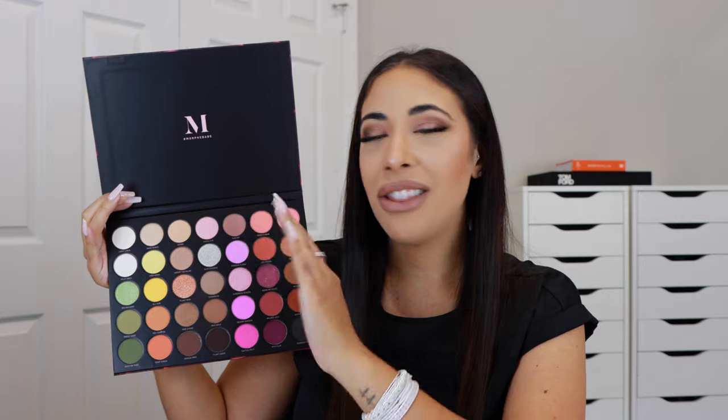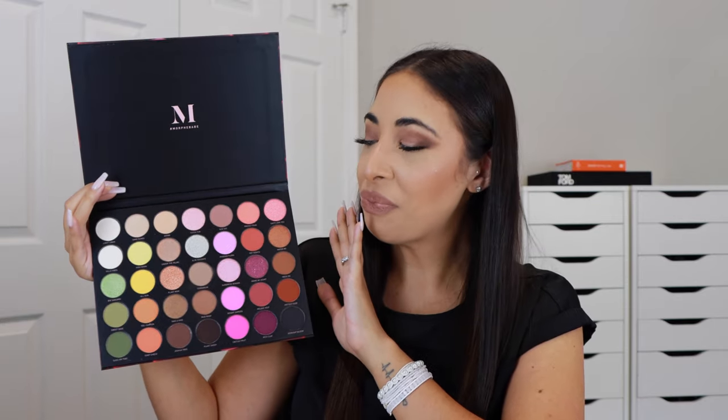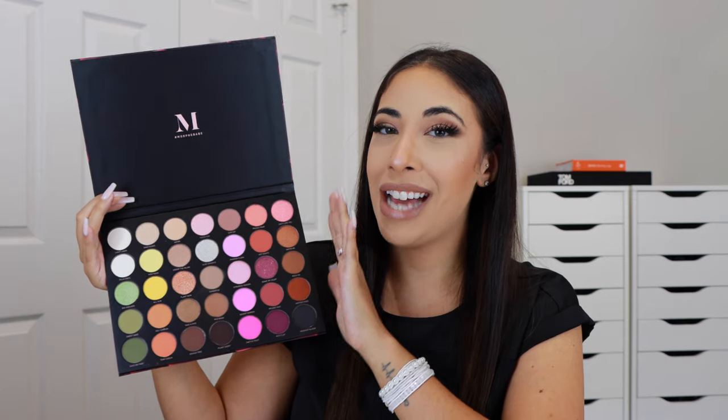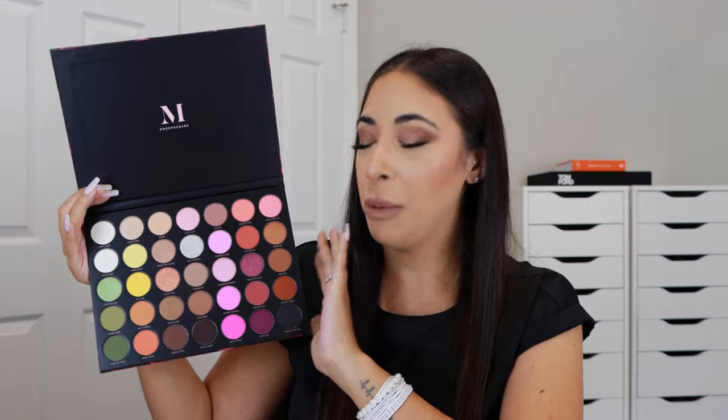It's amazing. I love this palette, and I actually got this as a gift. So I'm so happy because I don't think I would have picked out this palette if it wasn't gifted to me by my boyfriend, but I love it and the formula is incredible. So those are all of my favorite fall eyeshadow palettes.